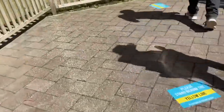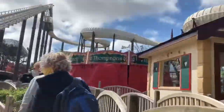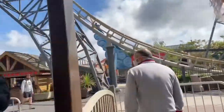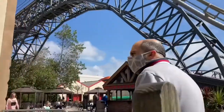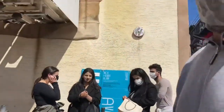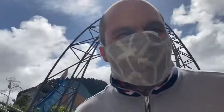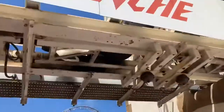So, here we are. We just did the queue line for Avalanche. This is a bobsleigh coaster. It means it's three-wheeler on this piece of track. So, yeah, are you excited, Mummy? Are you excited, Daddy, for Avalanche? Yeah, I've been on it lots of times, Avalanche. Very smooth, it's very family-friendly coaster. Okay, so let's go on to Avalanche, and we'll see you after the ride on Avalanche.